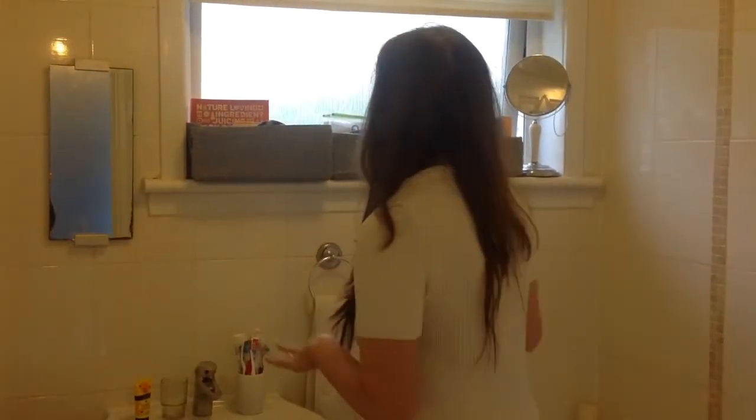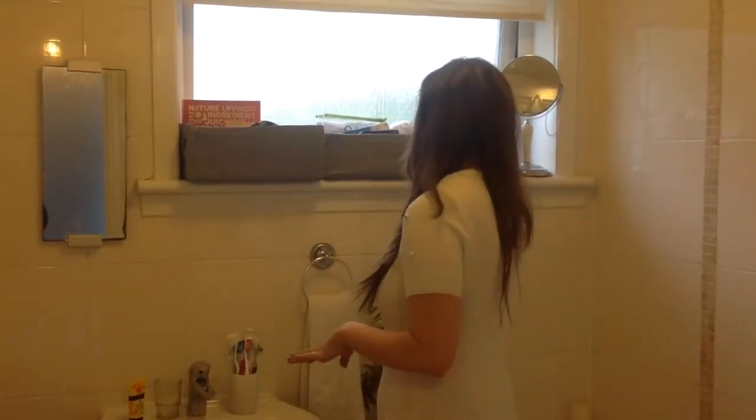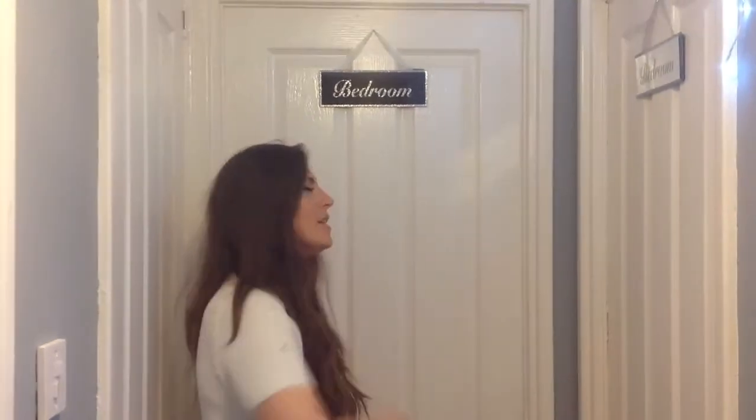There isn't any storage in this room, so I got these baskets out of pound stretchers. And that's what I use to store, you know, all my beauty bathroom stuff. So all the bedrooms have these bedroom signs, but John's is in black because he's a boy.